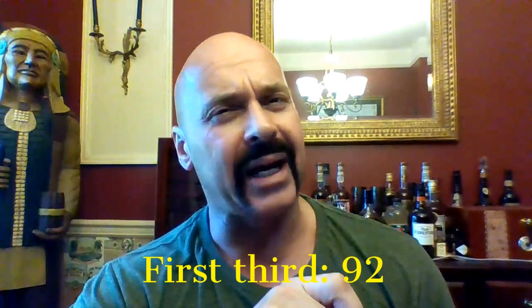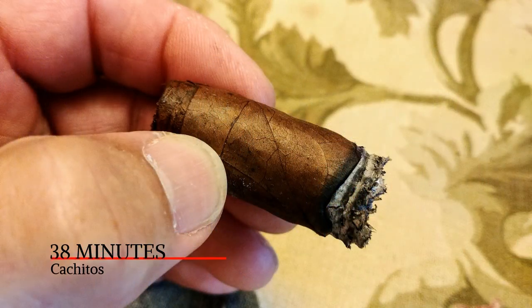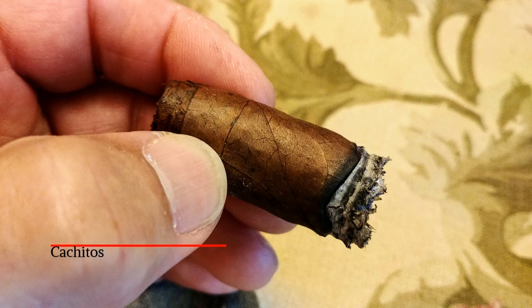I'm starting it off at 92. It's a nice cigar, very nice flavors. So let's just see what the second third brings and see what happens. Well, in the second third, it's going quick.